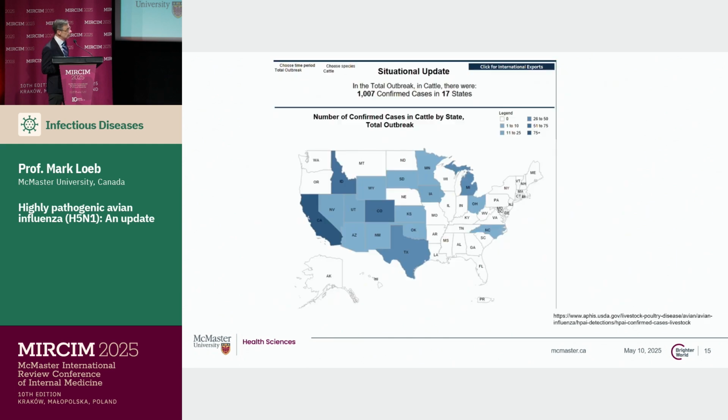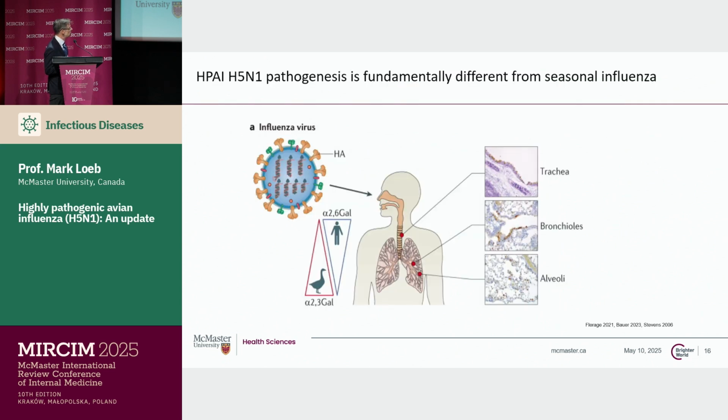And more recently, it's spread to cattle. So there have been outbreaks in cattle in roughly half the states by now. So it's a major concern. And it's important to understand that the pathogenesis of highly pathogenic H5N1 is very different from seasonal influenza. To begin with, the receptors are different.